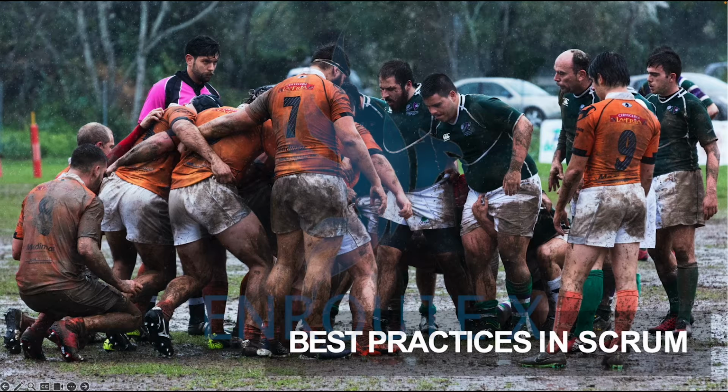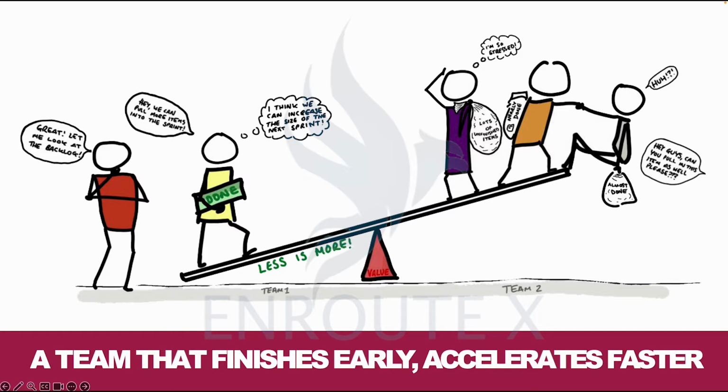In this 7th lesson, we will be looking at a practice: a team that finishes early accelerates faster. So what does this mean? This actually sounds just logical. It's just a logical statement. But this logic has been demonstrated, well thought out, and practiced. It has been propounded to be true that a team that finishes early accelerates faster.